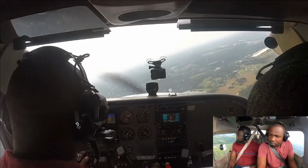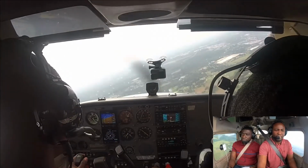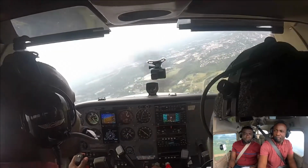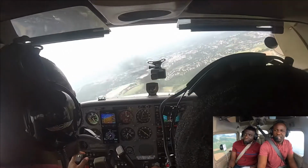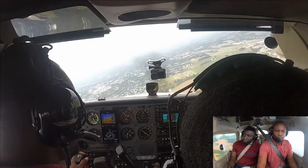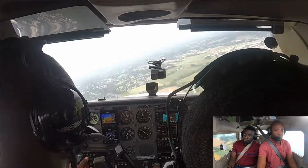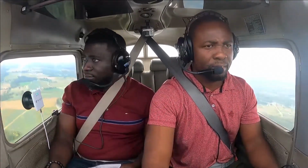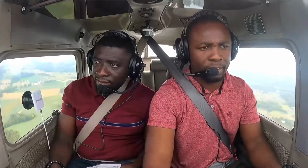Alright, so we're descending and turning to 1,500. Carroll traffic, Cessna 2621 Zulu, left downwind for runway 16, Carroll. Alright, so we're now at the altitude we want.